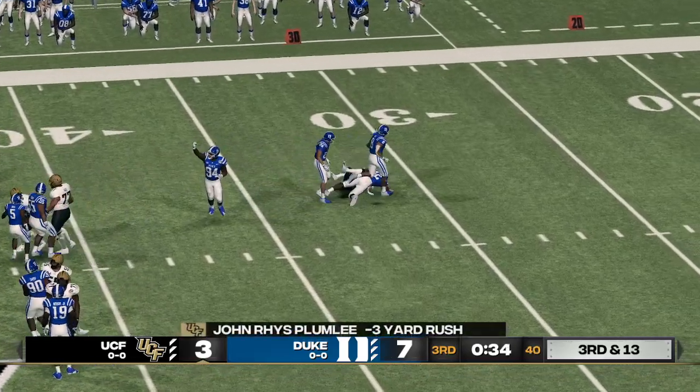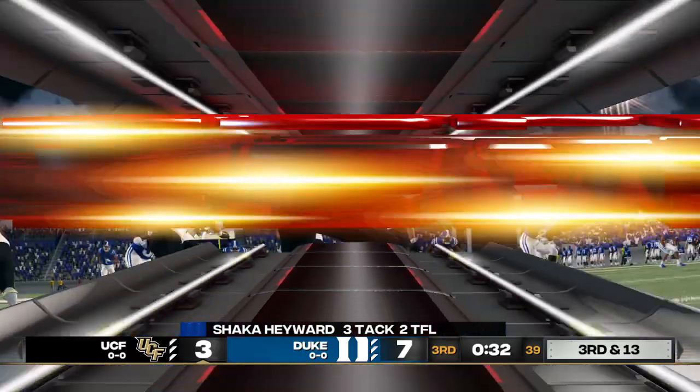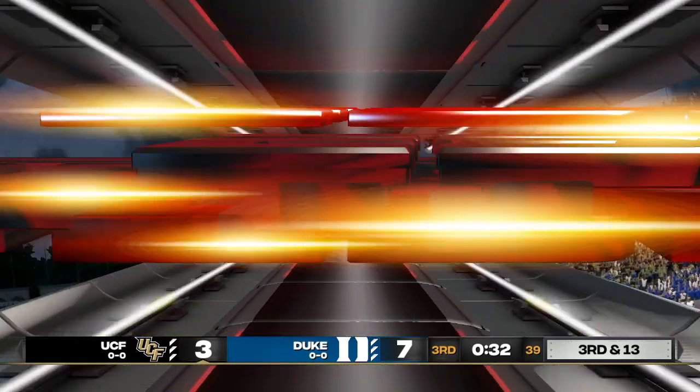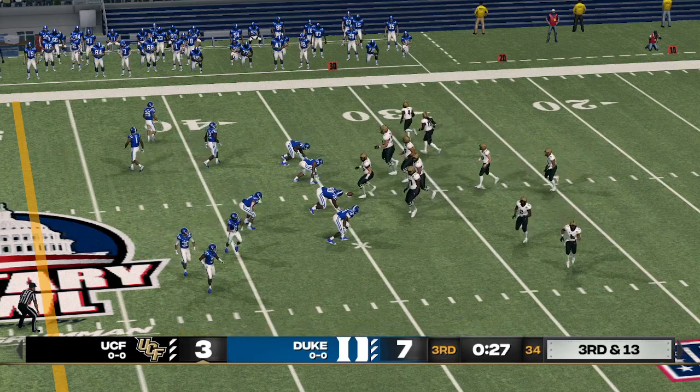Sheds a tackler, and they'll get him in the backfield. When you're an option quarterback, you get used to getting popped pretty quickly. He'll bounce right back up. It's third down and 13 to go. Ball on 34.